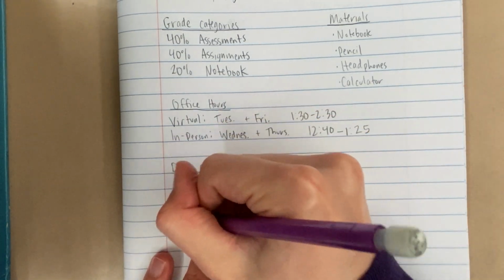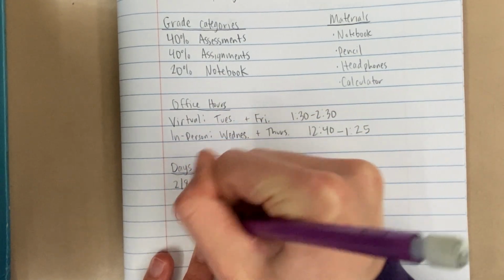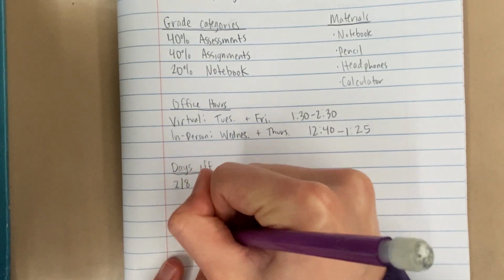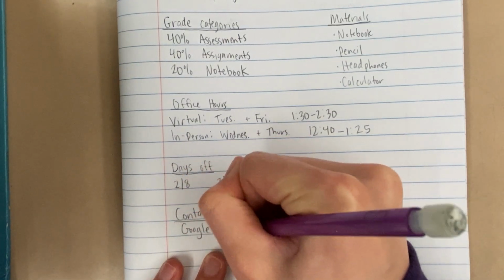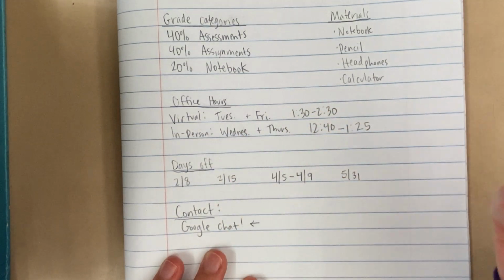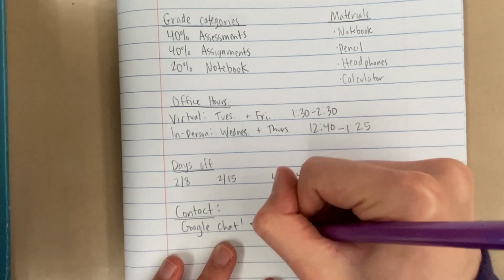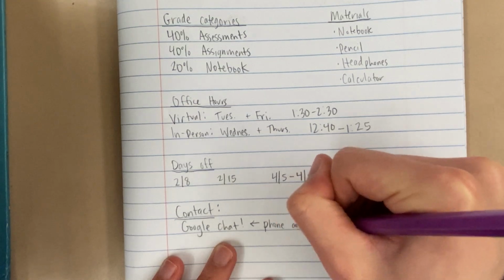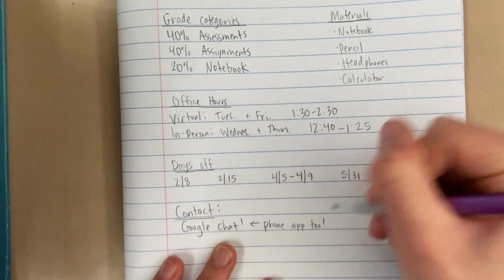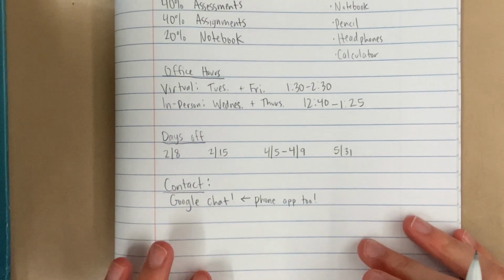Okay, and then if you ever need to contact us, either me or Mr. Gain, Google Chat is really like the easiest. It's easy for you. It's easy for us. Okay, a great thing to do, especially like if you have problems with the internet. This is a phone app too. Like when you Google Chat me, it just comes right up on my phone. Kind of convenient. Okay. You can use it with your friends too, even, right?